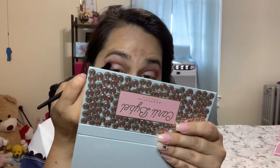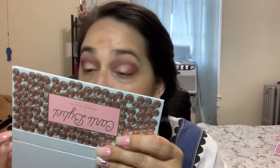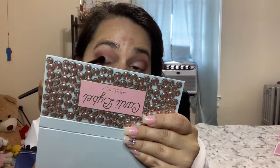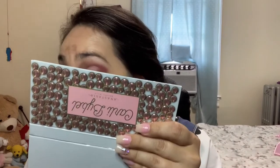Oh yeah, that's gorgeous. Gorgeous. So I just want to blend this out just a little bit. Just want to diffuse this in. Very, very beautiful light makeup look today.